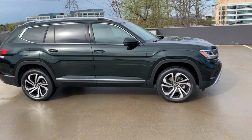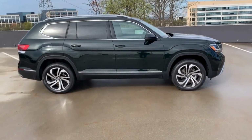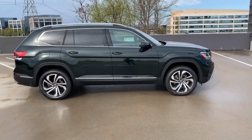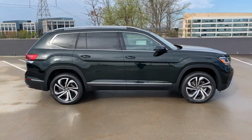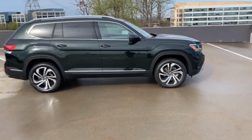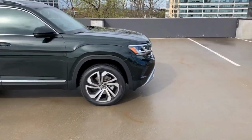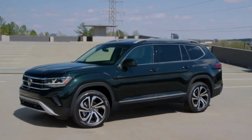So let's move on to the side of the car and maybe just talk about dimensions. The Atlas grows a fraction in terms of total length, just over 200 inches. This is not really due to any sort of changes in the wheelbase, but rather due to some extensions on the front end. Now the Atlas is equipped standard with 18-inch alloy wheels. That goes all the way up to 21-inch wheels, which can be found on the R-Line package.